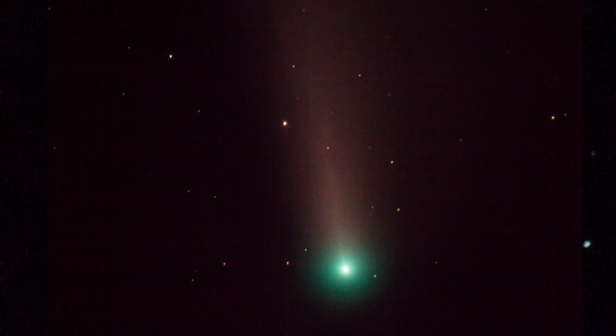So yes, this image I took this past weekend of the comet with my 8-inch telescope in a really dark sky. And so this is true color. It's really amazing that the coma, that core of the comet, is bright green. So it looks quite nice.